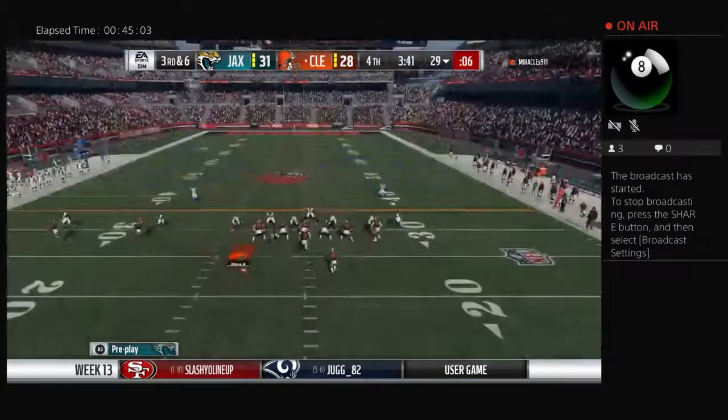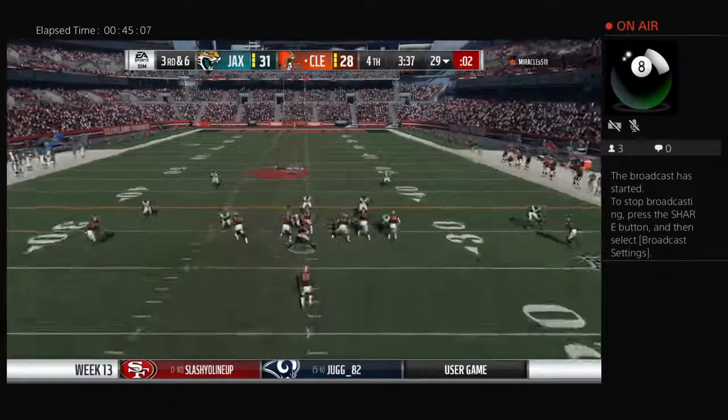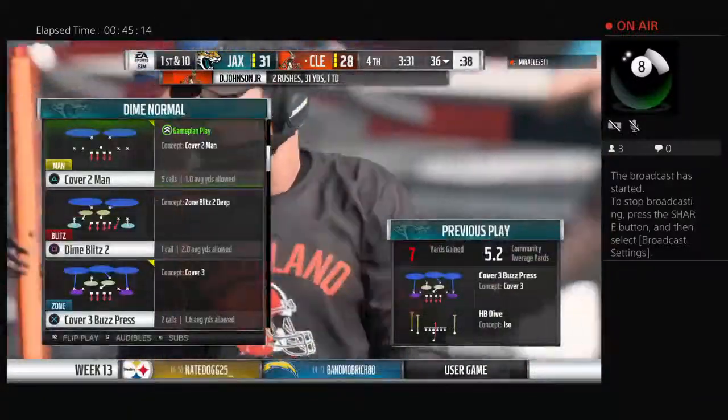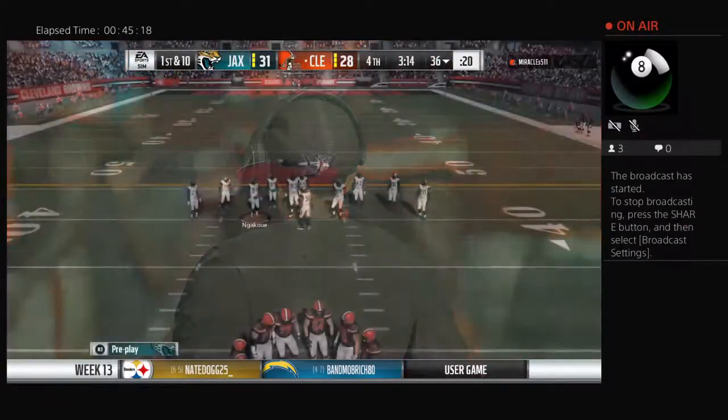Back line, Philly. Looks like the defense in press coverage here. On 3rd down, Johnson. And he's able to get the first before he's taken down at the 36. 7 yards there, good enough to move the sticks.